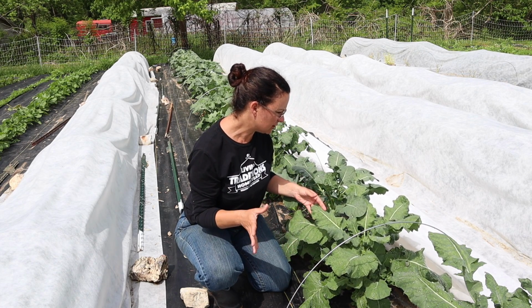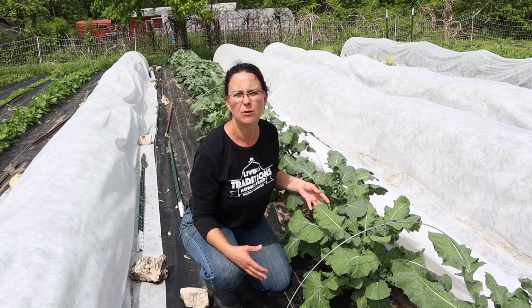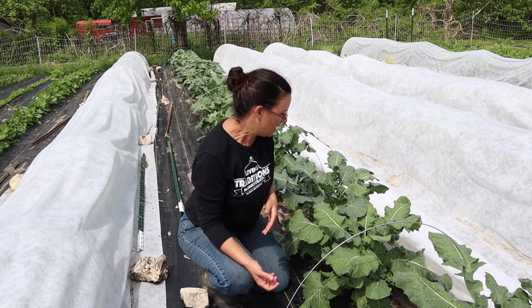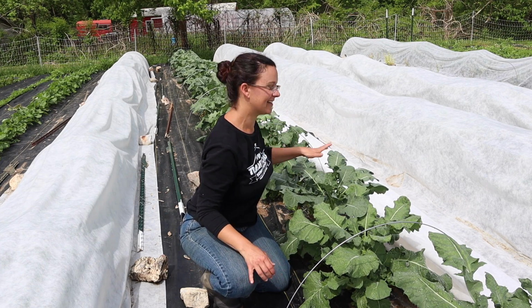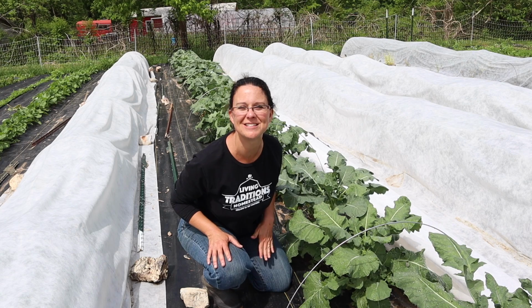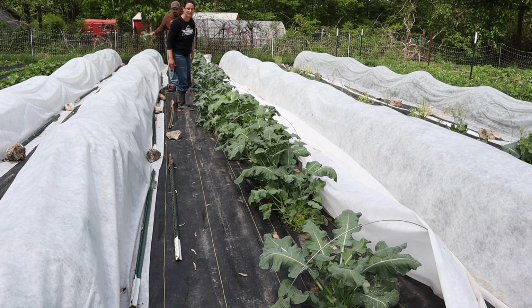Some of the leaves look like they're getting a little on the yellow side, and I would guess that that's because we've had so much water. But they look fantastic, and I'm so excited to see how big these heads will get before we can harvest them. This second row is doing just as well.